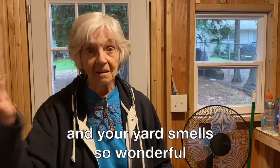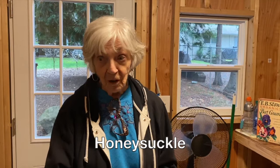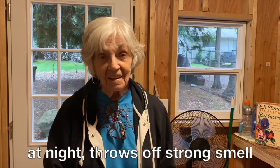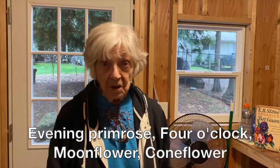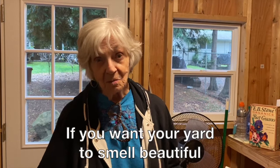Which kinds of flowers do you know, any off the top of your head? Well, first of all, honeysuckle. Honeysuckle throws its fragrance out at night, even though it smells wonderful during the day if you sniff it. And when you walk, it's in the air. Evening primrose, four o'clock, moonflower, coneflower, tobacco, salvia. Am I saying that right? Salvia. But there's a lot. And of course, the number one is jasmine. If you want your yard to smell beautiful and encourage the bats to come, then you put these out.